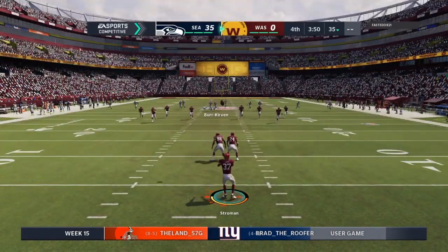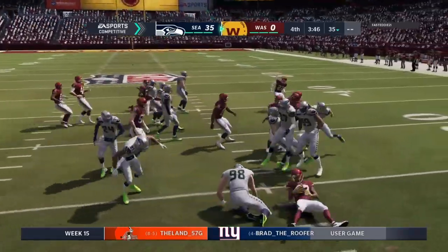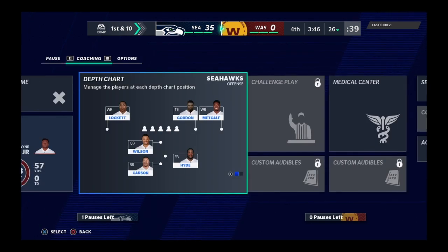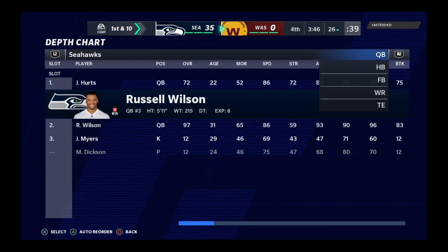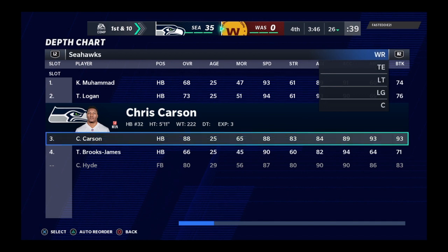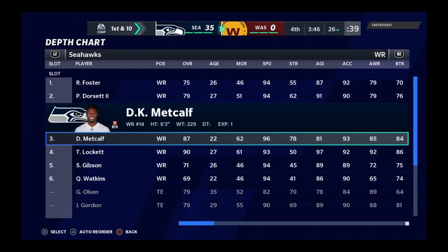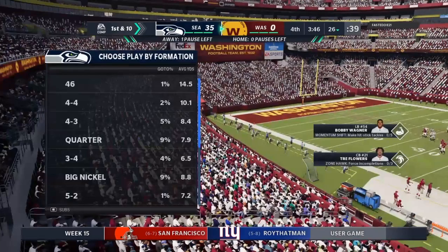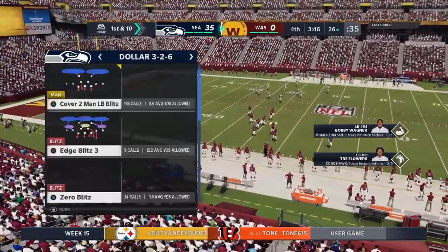And now the kick is away. This will be fielded inside the 5. And he'll take it up past the 25 to the 26-yard line. On the return, Washington takes over 1st and 10 at their own 26-yard line.